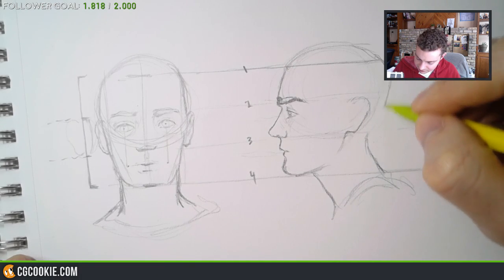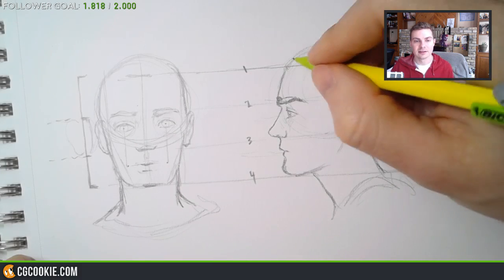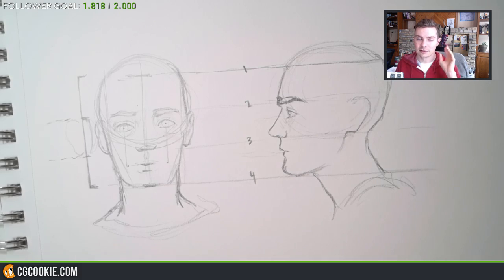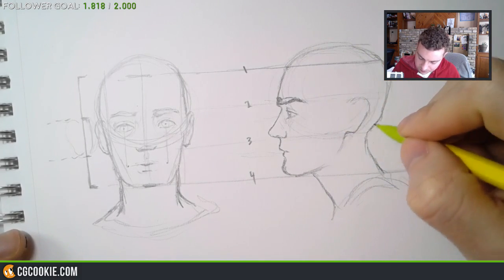So instead, I like to flatten out the back of the head and give more of a lumpy appearance because the skin is laying on top of our skull, and our skull isn't a perfect round shape either. It's not even a perfect egg. If anything, it's just very lumpy and has these weird bumps and grooves throughout the skull. So I think that should be represented when you draw it.